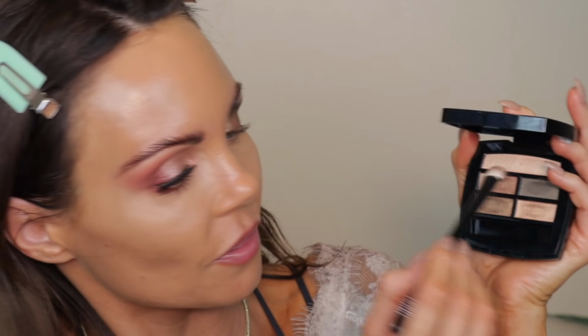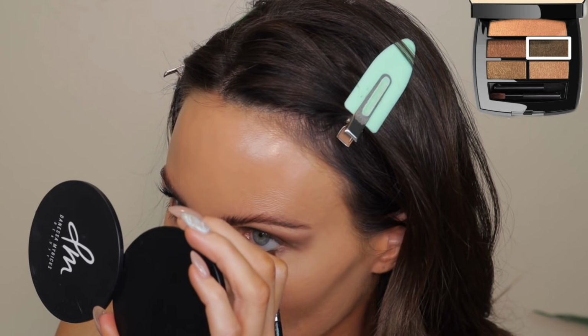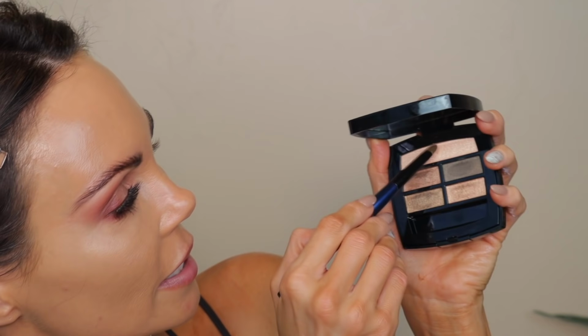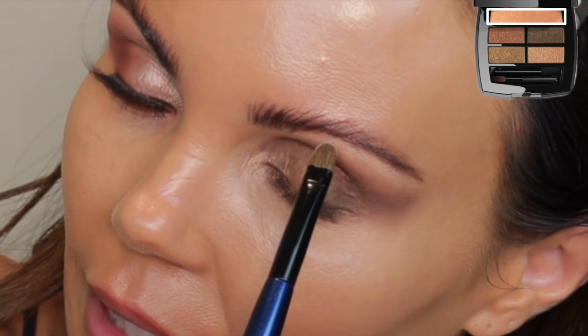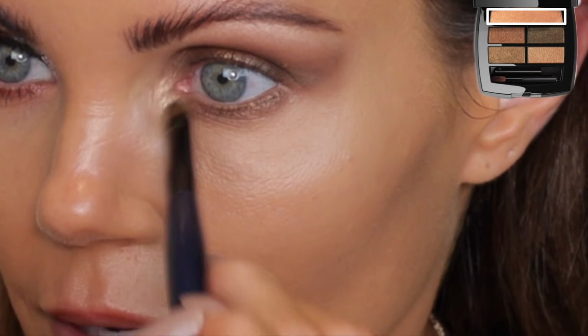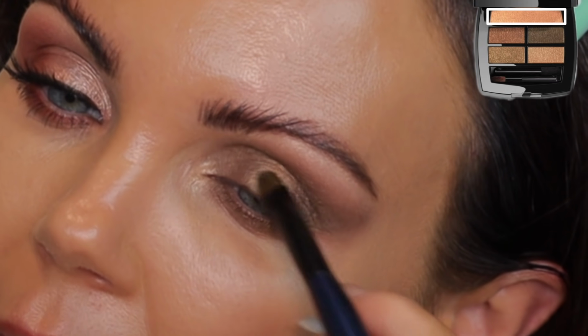Okay, so I threw on some concealer. I'm going to grab this shade right here with the Refer number 2 brush. Now I'm going to take the flat definer from Sigma and go into the olive green color. Do the exact same thing, just focus that right here on the lower lash line and upper. I'm going to go into this light shade on the top, and I'm going to put that on the brow bone. It's a pretty color. I'm also going to bring that on the inner corner just to brighten it up. And I'm going to bring that right here on the center.